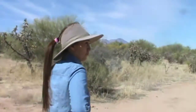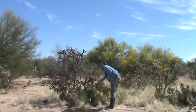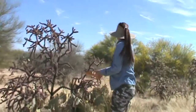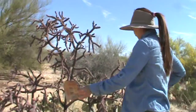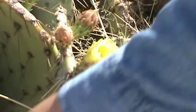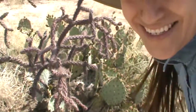So we're gonna cut through to go to the Scarecrow Trail. Ariela. Look! And it has so many. And I don't water. It's the desert.